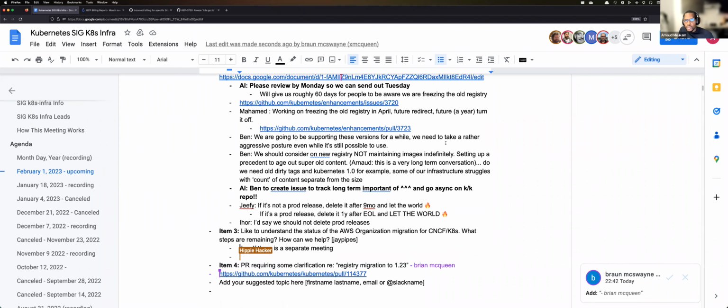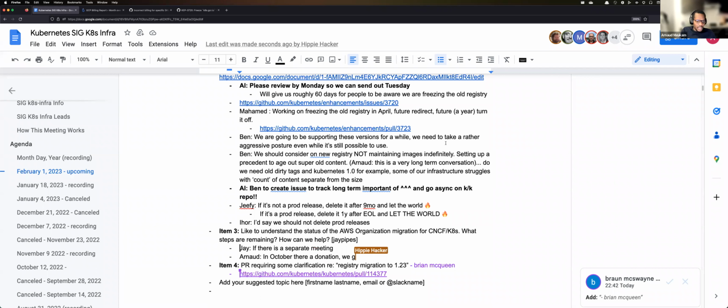So to be transparent, for people maybe new and for the recording, in October there was an announcement about getting 3 million in credits for the Kubernetes project. There's no expiration date on those credits, so we don't know. And we don't get the credits right away. We get $250K each month, which amounts to a $3 million donation over the course of 12 months.